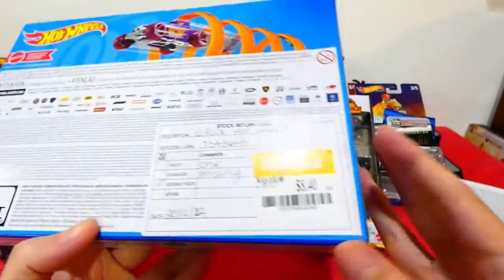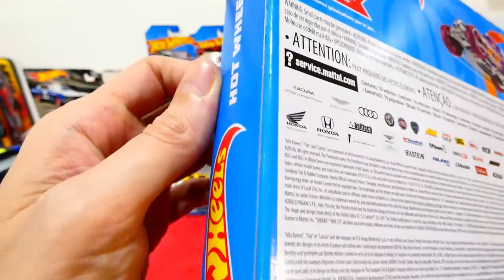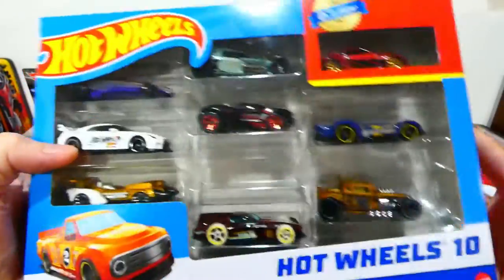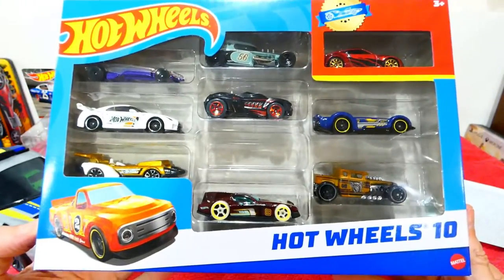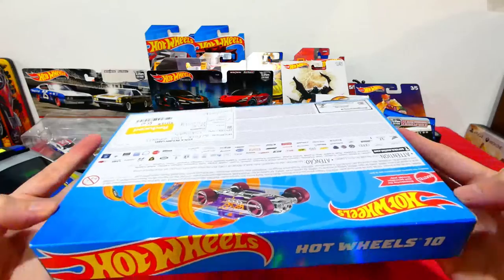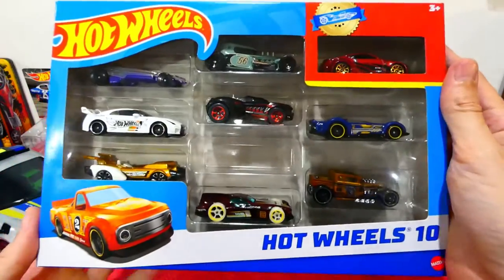This is most definitely a... trying to look at the edges here. There's no glue or anything like that. It is all exactly the same as it normally is. It's always like that. So yeah, I'm 100% sure that this is actually an error 10 pack with a missing car, because I've looked at all of the seals and everything on here. It is all exactly the way that it normally would be, when you compare it to any other 10 pack.